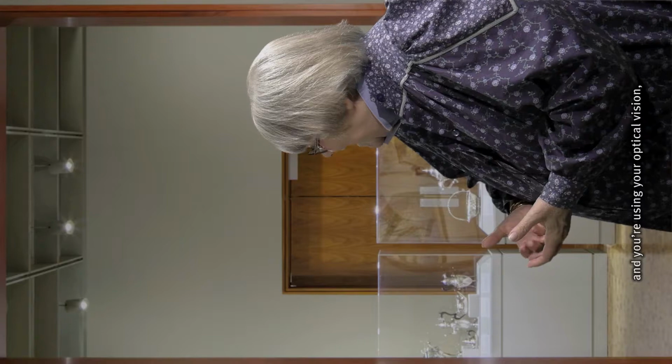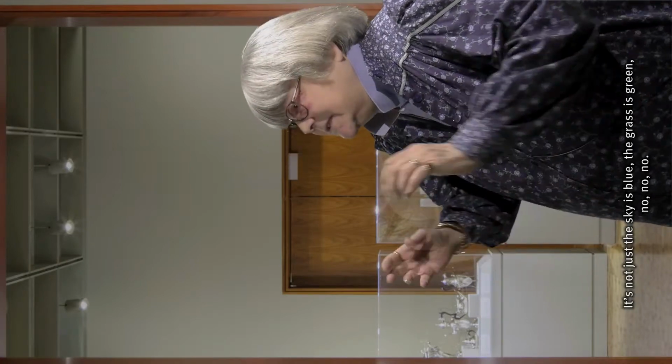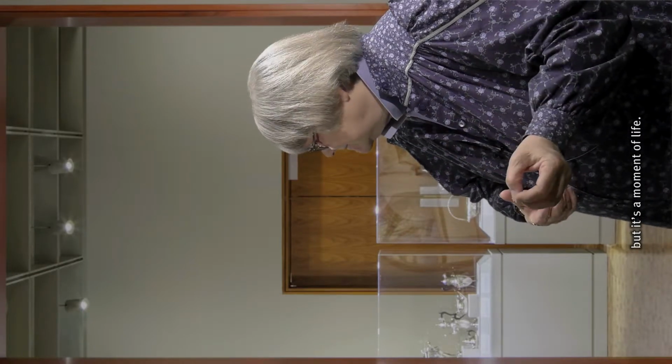And you know, when you're doing atmospheric conditions and you're using your optical vision, your eye sees all the colors in the rainbow. It's not just the sky is blue, the grass is green. No, no, no. It's full of color. And we have little magic computers that transfer and translate for us. You can see the bridge, the smokestacks. The more you look, the more you see, and the more you say, wow, he really captured it. It's almost not only an impression of a moment in a day, but it's a moment of life.